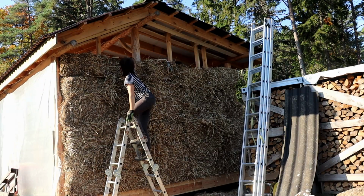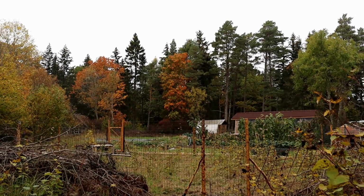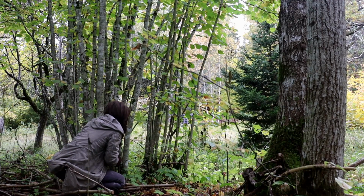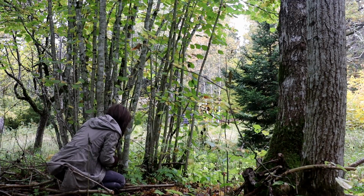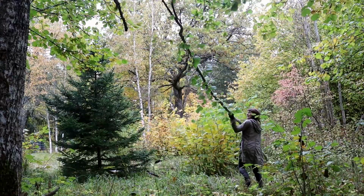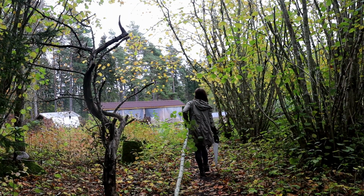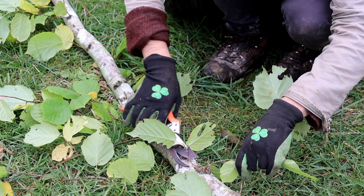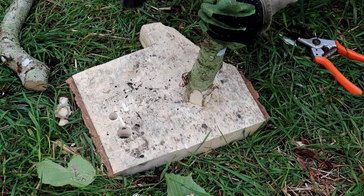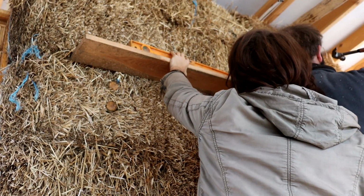The right side wall of the cabin was the latest to be built up. Getting the last bales in was a really good feeling. I collected some thicker hazel branches for attaching shelves on the reed bale walls. Pieces of wood are hammered into the walls.